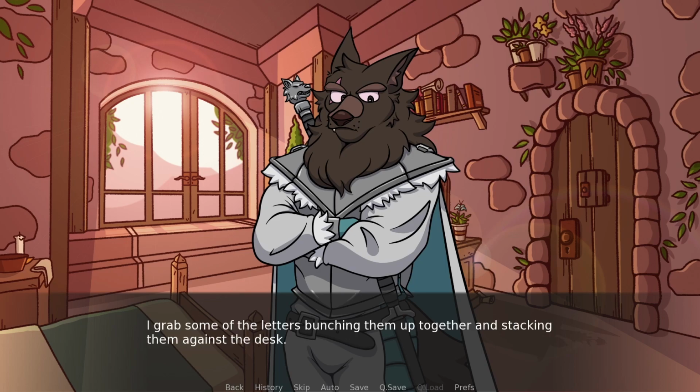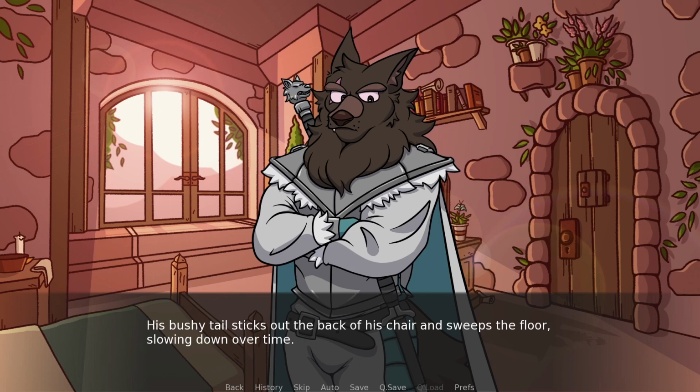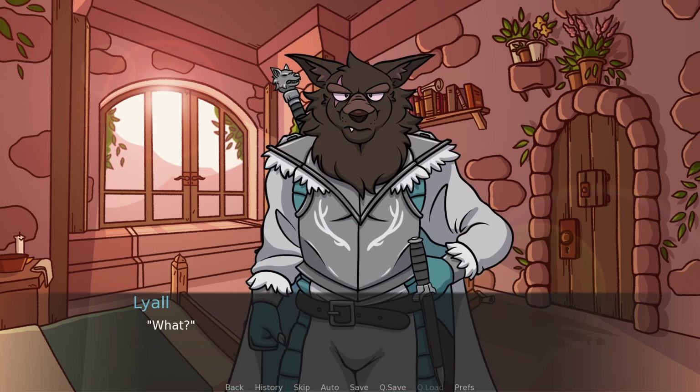I grab some of the letters, bunching them up together and stacking them against the desk. I put away the other scrolls and sit on my workspace for a minute with my hands folded in my lap. I go back and forth from staring out the window to staring at Lyle. His bushy tail sticks out the back of his chair and sweeps the floor, slowing down over time. He sits there for a minute tinkering with his blade before lowering his shoulders and letting out a big, breathy sigh.